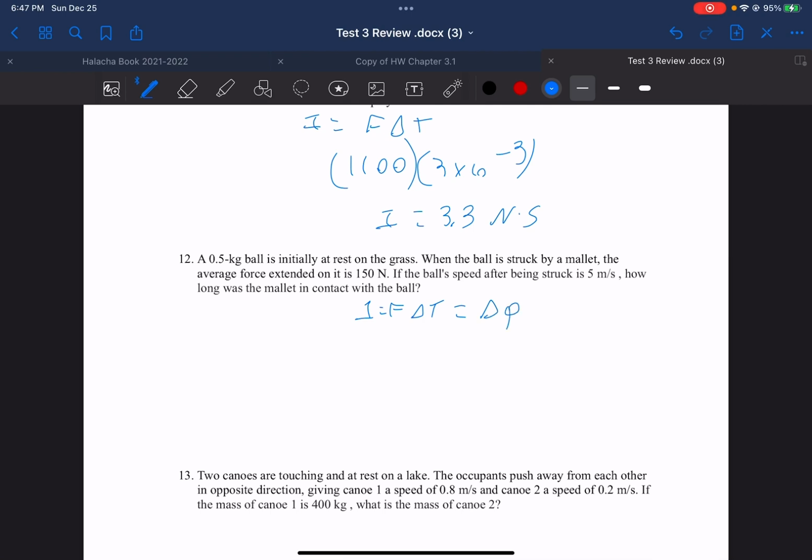Initially, the momentum is 0 because the mass is 0.5, and initially the velocity equals 0. But afterwards, the velocity is now 5. So that means the change in momentum is 0.5 times 5, which is 2.5 minus 0. So that's just 2.5. So the change in momentum is 2.5 momentum units. So that means that F times delta T also has to equal 2.5. And we know that F equals 150. So 2.5 equals 150 times delta T.